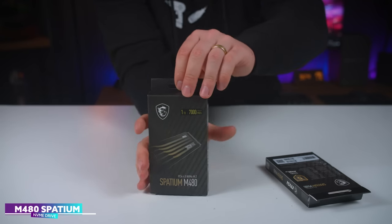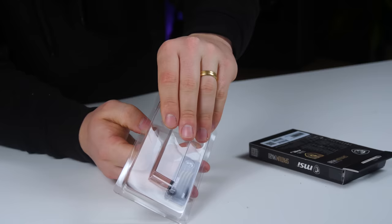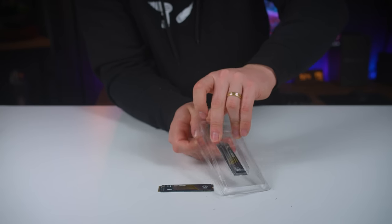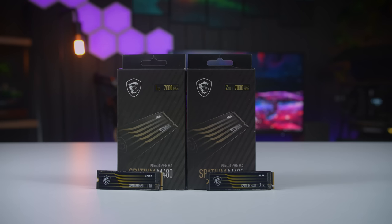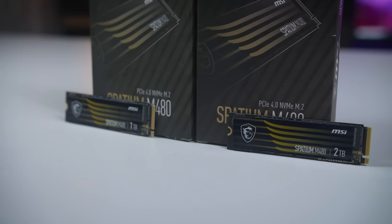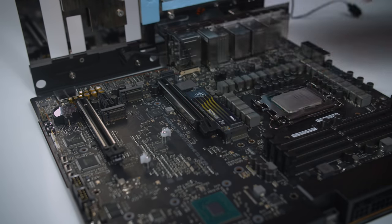Our gaming PC needs a fair amount of storage, with games getting larger and larger in file size. I decided to go with 3 TB of Spatium M40 NVMe drives from MSI. These drives have read speeds of 7,000 megabytes per second, so loading games and booting the PC will be much faster compared to the regular SSD or hard drive. The motherboard also has plenty more slots for future storage upgrades if needed.